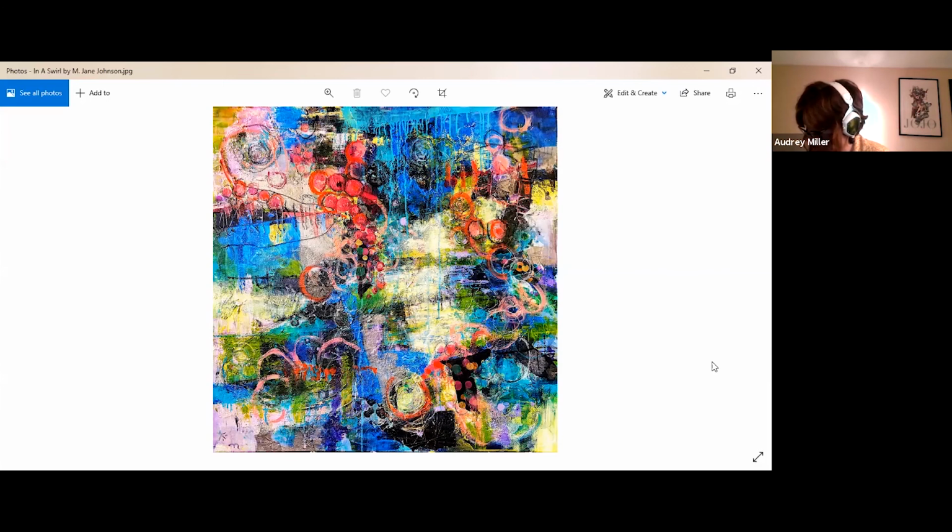But what I do is I will take photographs. My paintings generally have over 50 layers on them. Wow. And I just build and build and build. I almost say I'm more of a builder than a painter.